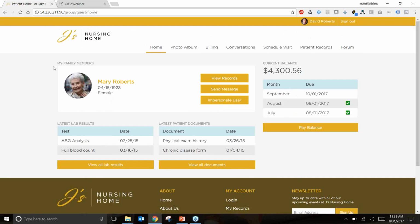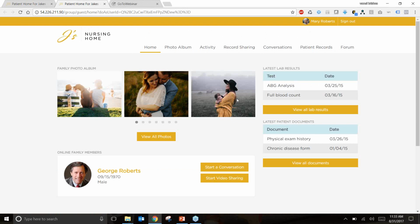Also, there is another option for all the family members that you have access to, which is Impersonate User. Impersonate User basically allows you to impersonate the patient inside the portal. So as soon as you click that button, you will be taken to the view of the portal for what the patient sees. So this is exactly what a patient sees when they're logged in. As you can see here, now it says that I'm logged in as Mary Roberts, who is the patient, and I can see exactly what a patient sees.